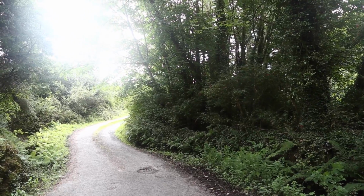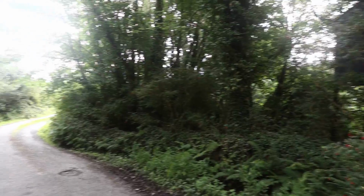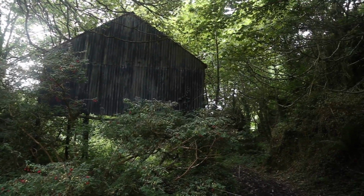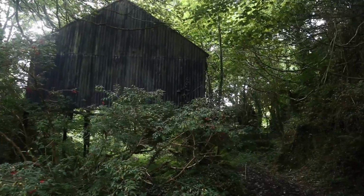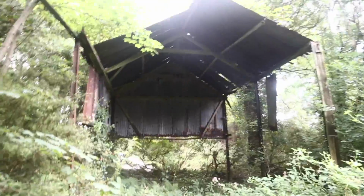Every summer I vacation in a rural part of Ireland. Across the field from where I stay, there's this old hay barn. This has always been here and I've always explored it over the years. However, last week I noticed something interesting. Let's take a look inside.